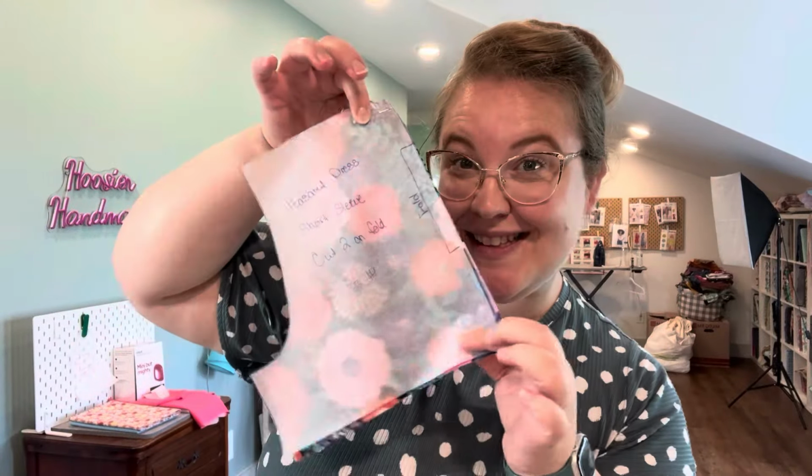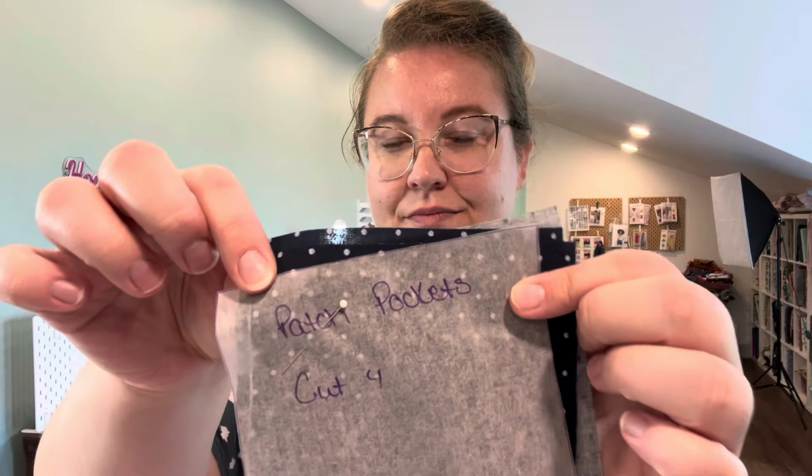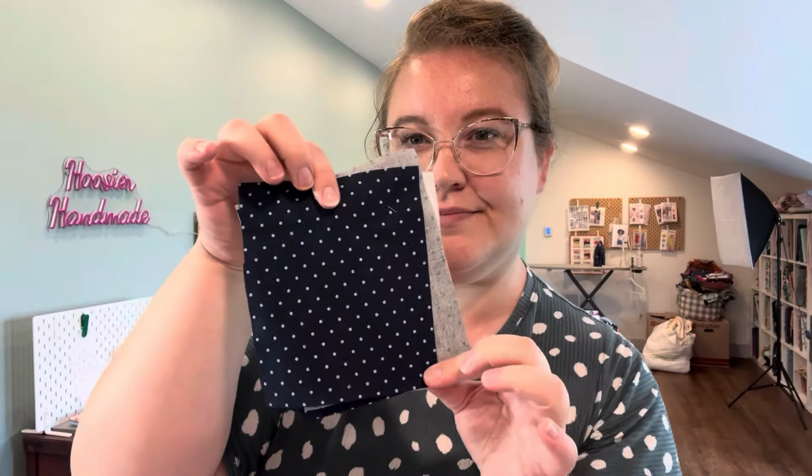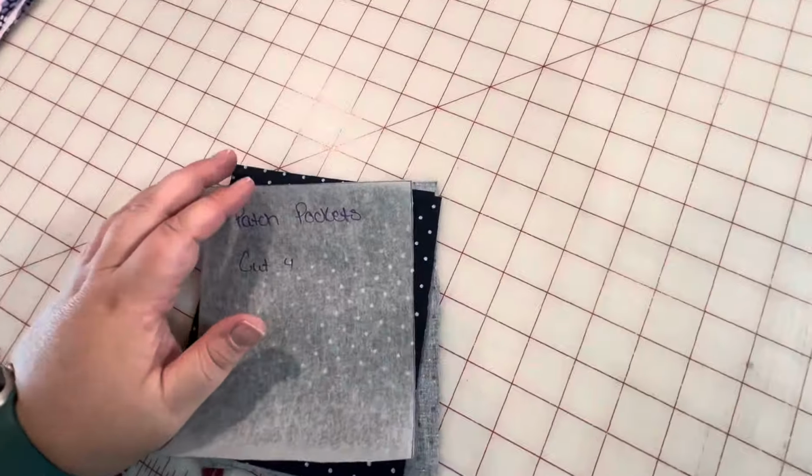Okay, I've got my pattern pieces cut out. There are 2 sleeves, the front and the back. And you want to add pockets. So I've cut out my pockets. I cut out 4 pocket pieces, and I'll walk you through how I do my pockets here.